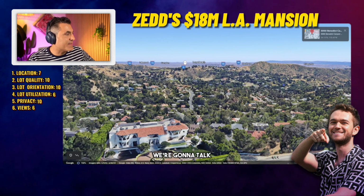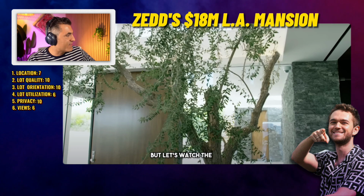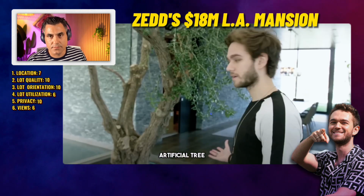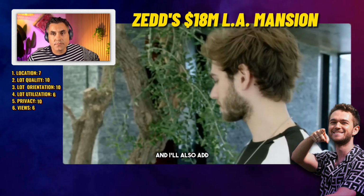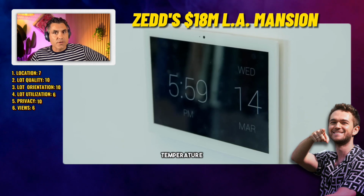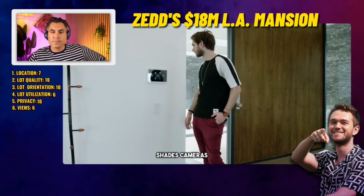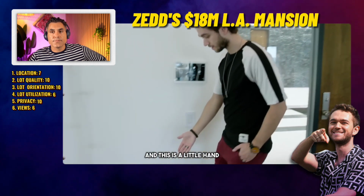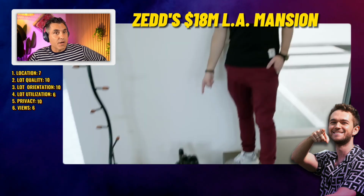Okay, we're gonna talk about scale and architectural style later, but let's watch the rest of the video. To replace it with an artificial tree that looks just like this, and I'll also add an iPhone charger in there in case I ever want to charge my phone right here. Temperature, lighting, gate, shades, cameras. This is like the pad that lets you control everything. And this is a little hand that holds my keys. Doesn't come with the house.